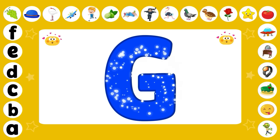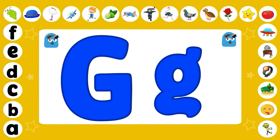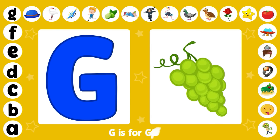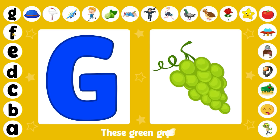This is G. G says G. G is for grapes. These are green grapes.